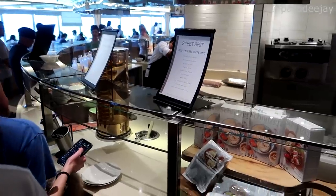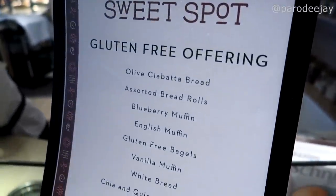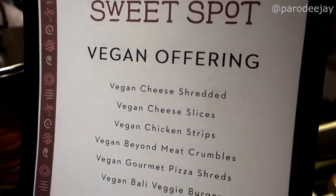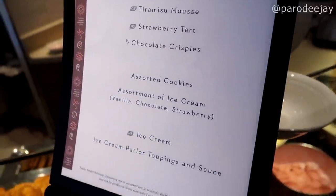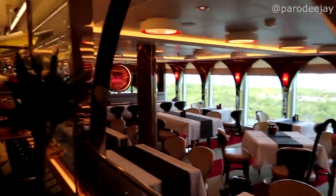I'll get a closer look at some of these signs as the line progresses. There we go, sweet spot gluten-free offerings. There is their list of vegan offerings. And there was their official menu. Oh, and this is Canaletto, which is the Italian restaurant right here as well.